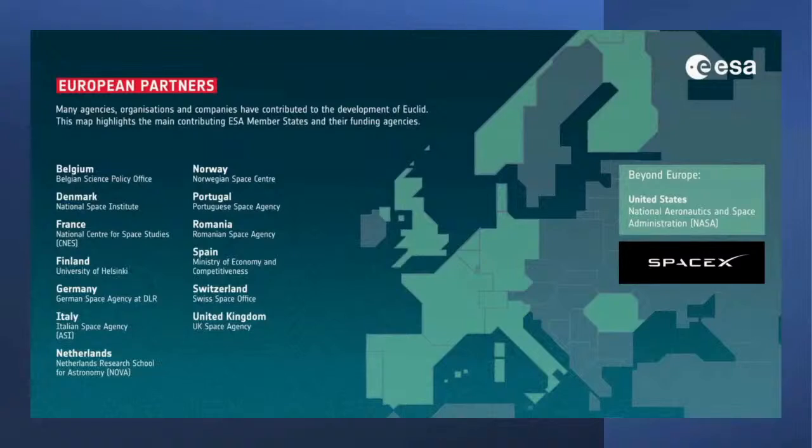I love the involvement of Spain in this. If you look at all the other countries, it's space this, space that, space this, and in Spain it's the Ministry of Economy and Competitiveness. I thought that was good. Yeah, because I don't think there is a national space agency in Spain. Okay, so there we are. To create one. Yeah, got to be competitive with these dark energy surveys, haven't we? Yeah.